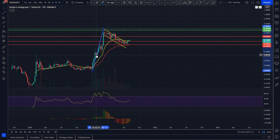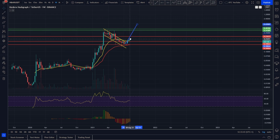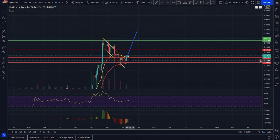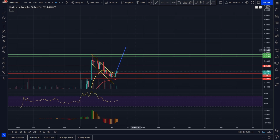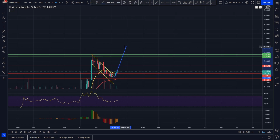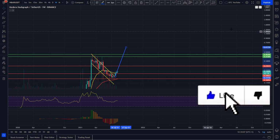There we go. So just for argument's sake, if this was our flagpole, you could see that we could be coming up to at least some decent price targets here above our all-time high. This is obviously on the logarithmic scale, so the size of this move does get scaled down to the size of this move. But you could see essentially from the breakout point, we could be looking at least coming up to around 60 or so cents for Hedera, which would be around another all-time high.